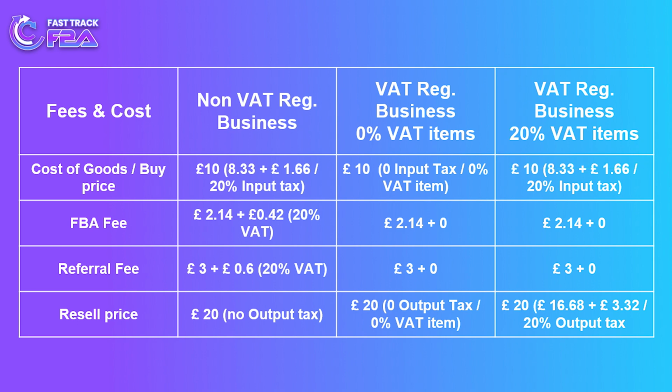Now, let's go into the first cost, which is our cost of goods, the product we are actually buying. In this example, a non-VAT registered seller is going to pay £10 for this item, and remember, they don't get to claim any VAT back, so it's just £10. For your 0% VAT item, they're going to pay £10, but 0% VAT or tax because there is 0% tax on it. For your 20% VAT registered item, they're going to pay £10 in total, which is made up of £8.33 for the product, and then £1.66, 20% VAT roughly, for what's known as input tax. So just remember that.